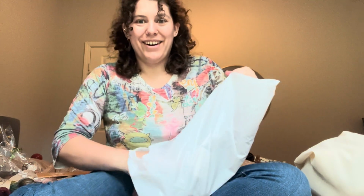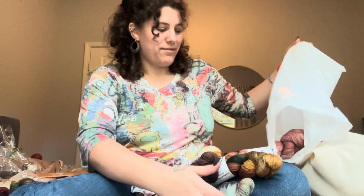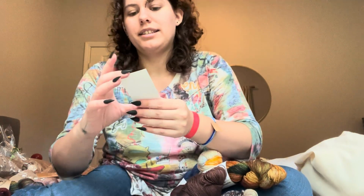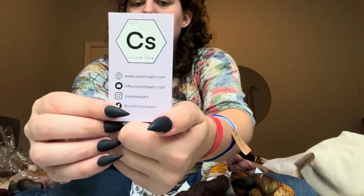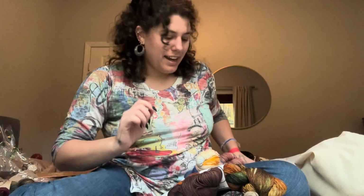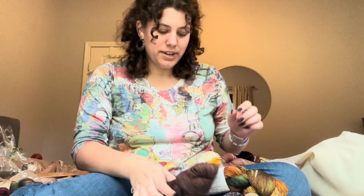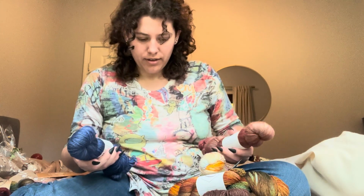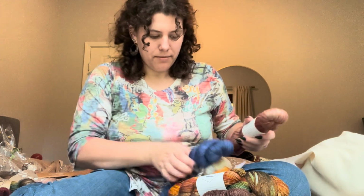And then, oh, these I am so excited for. So this was cesium yarn, cesium or cesium. How do you say that? Is it cesium? I think it is. So cesium yarn. And I picked out 2 sets of 3 colorways that I want to go together. So the first one, 1, 2, 3, 4, 5, 6, yeah.